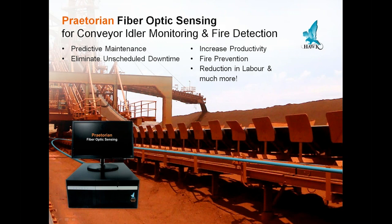So you don't have that laser risk in the field. We are immune to EMF. About the only thing that's going to hurt us is if the cable is broken, and that is repairable. We're not going to have any problems with large plant or anything like that. It's just not going to be an issue for us.